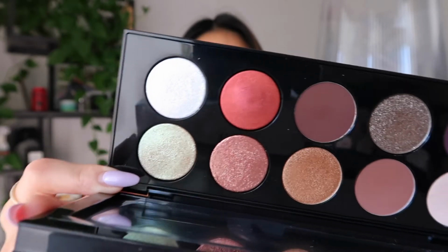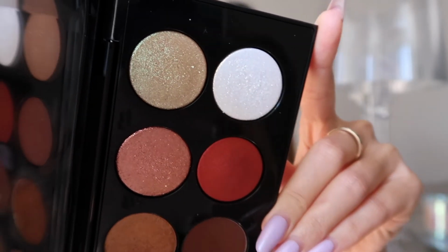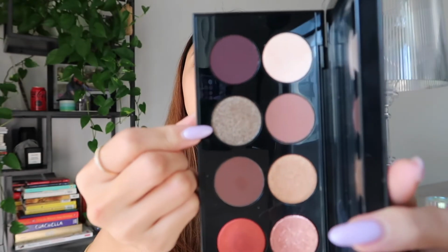I mainly wanted to do this video because of this palette. This is the Pat McGrath Bronze Seduction. Doesn't look that good on camera, but can you see the duochrome? I've been wanting this for so long because I have a thing for glittery eyeshadow, and I think this has the most perfect taupey brown glittery shade. I'm just gonna use my fingers. I want to build this up instead of going ham all at once, because it is pretty intense.